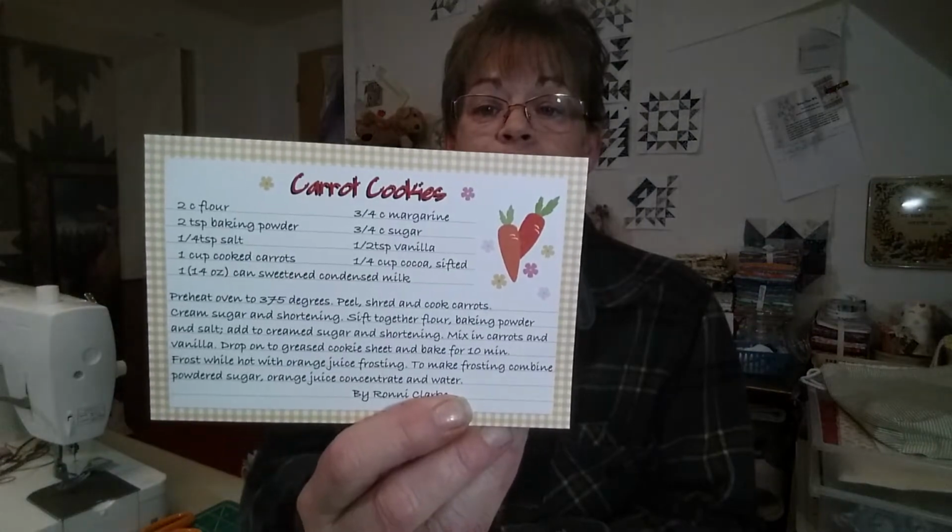Okay, now. And, oh, we have a recipe. And it's carrot cookies by Ronnie Clark. Congratulations, Ronnie. I'll have to give that a try. And the back side, you can just make your notes on it. Very nice. I have a recipe I'm going to turn in. I just haven't done it yet.